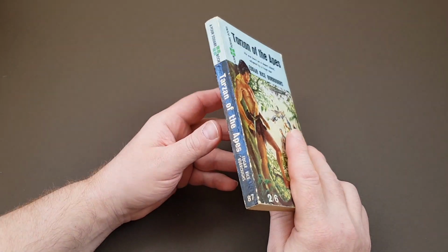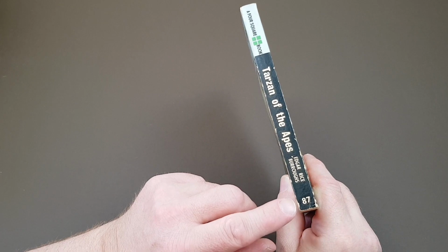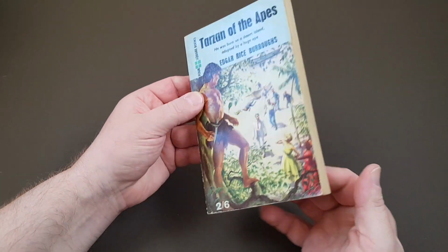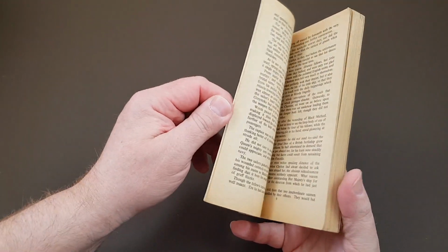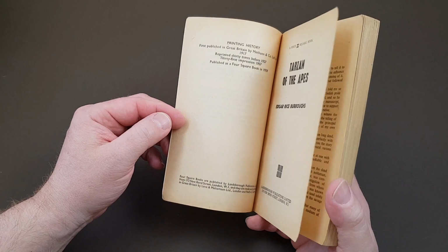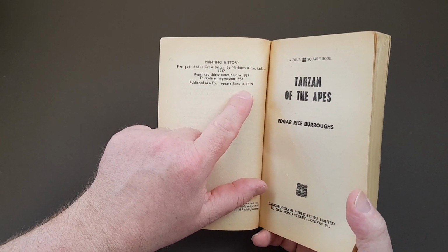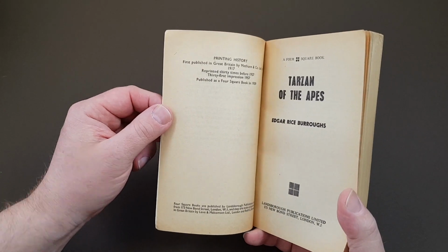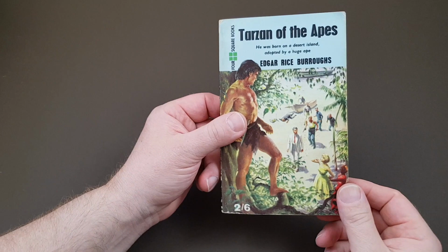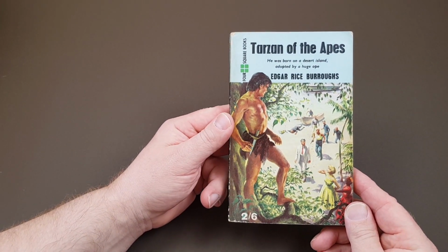Now, they copied those other publishers by, this is pre-ISBNs, of course, so they numbered the books on the spine, and this is number 87. And this was their very first foray into republishing in order all the Edgar Rice Burroughs Tarzan books. Now, this one came out as a Foursquare in 1959, and gives the British publishing history there as well prior to this. And I have always loved these editions simply because the jackets are so good.